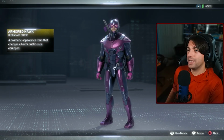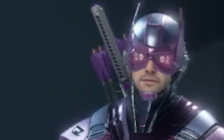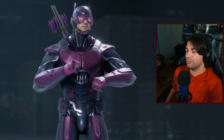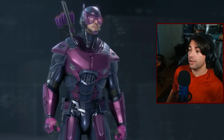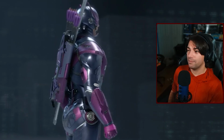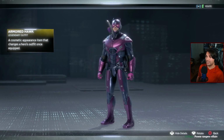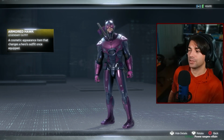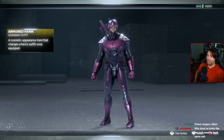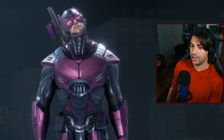Armored Hawk. Do you guys see the H on his forehead? Oh man, this just looks like an Iron Man alt, but for Hawkeye. I feel like it would be really cool if he was punching people, if he was kicking people, if maybe he was flying and gliding, but he's just shooting a bow and arrow. So it just looks really weird. I'm not really the biggest fan of this. It's like the Atom suit from season 3 of Arrow. It looks off. It looks fine, but it doesn't really look and feel like Hawkeye. This one I'm gonna give a 4 out of 10.